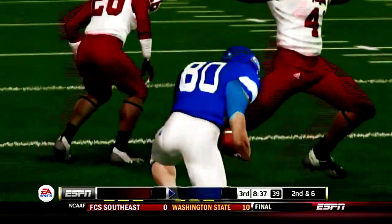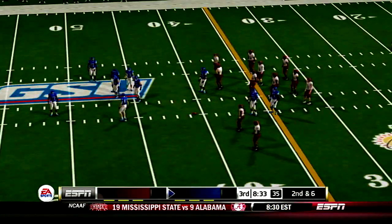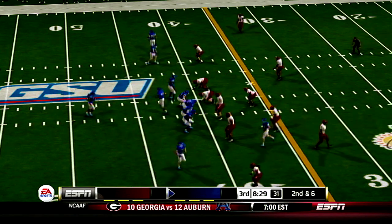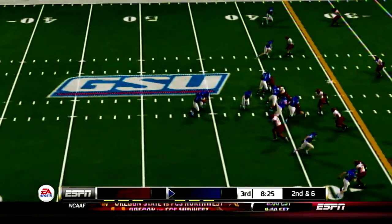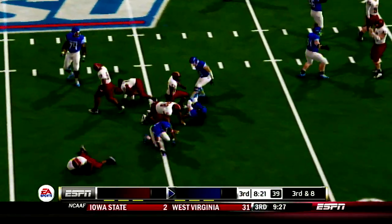Caught, and he's brought down quickly. Robinson gains about 4 yards there. That makes it 2nd and 6. They'll bring him down at the 43-yard line.